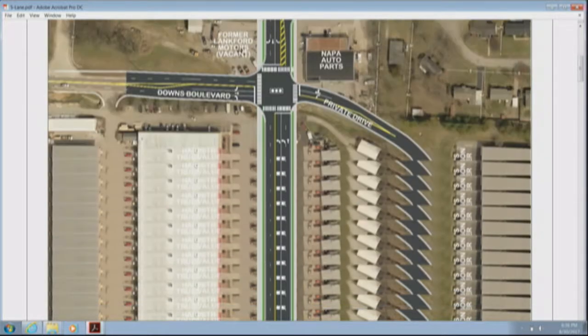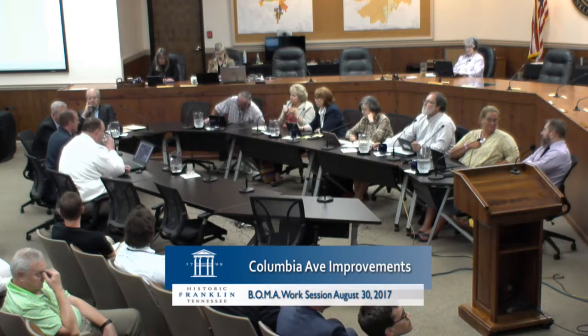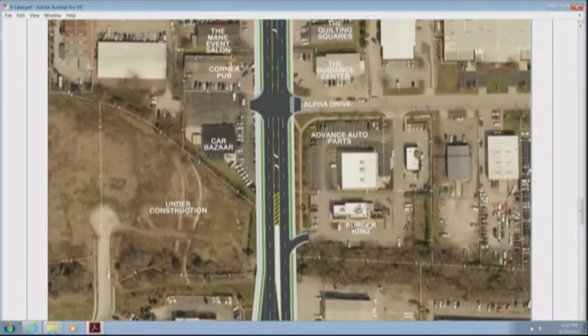One thing I do want to scroll down and highlight is, as Jonathan talked about, the roundabouts definitely have a bigger impact at the intersections. There's no debating that. One thing I want you to notice is that with the five-lane section, you have the center turn lane. And right here at the Car Bazaar and the Advance Auto Parts, you can see that with the trail system, you're getting into some of that parking. And I'm pointing this out really to highlight the difference in physical impact between the roundabout and the access-controlled five-lane section.